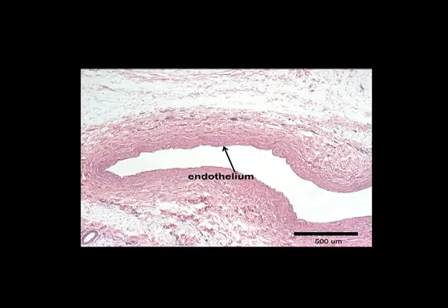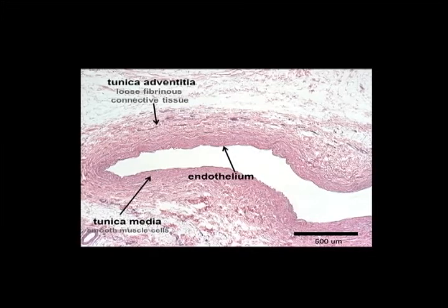Now, looking at a histology section, this is a normal vessel, and on the intraluminal surface, you see a lining of what we kind of see as little black dots, and those are the nuclei of the endothelium. Underneath that 1 cell layer is the tunica media, and then the more loose fibrinous connective tissue of the tunica adventitia, and then surrounding the vessels are connective and adipose tissue.